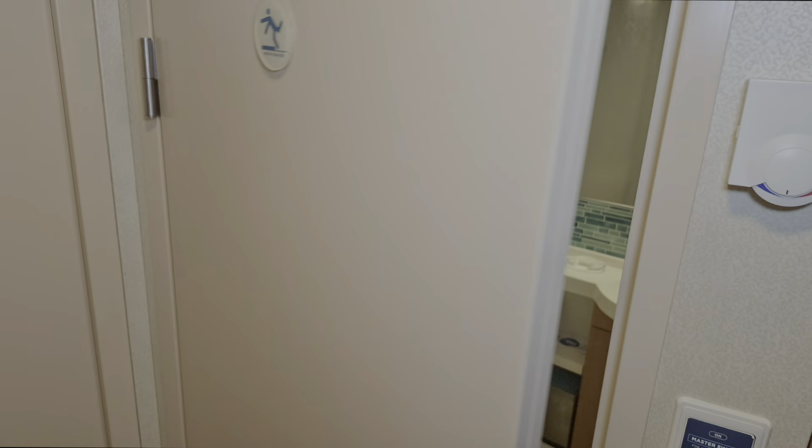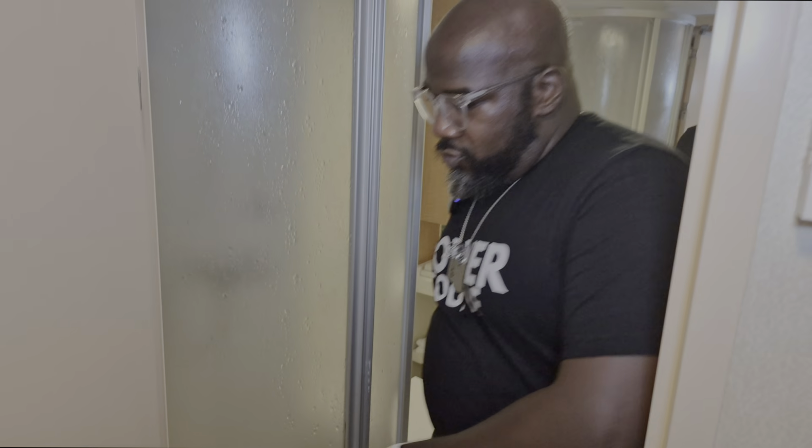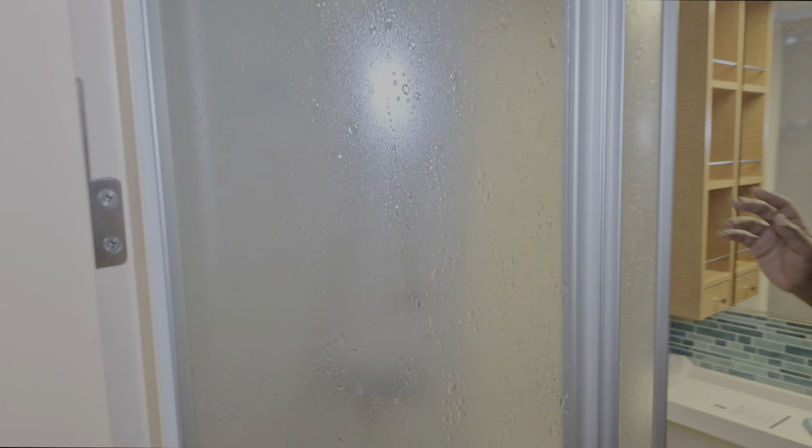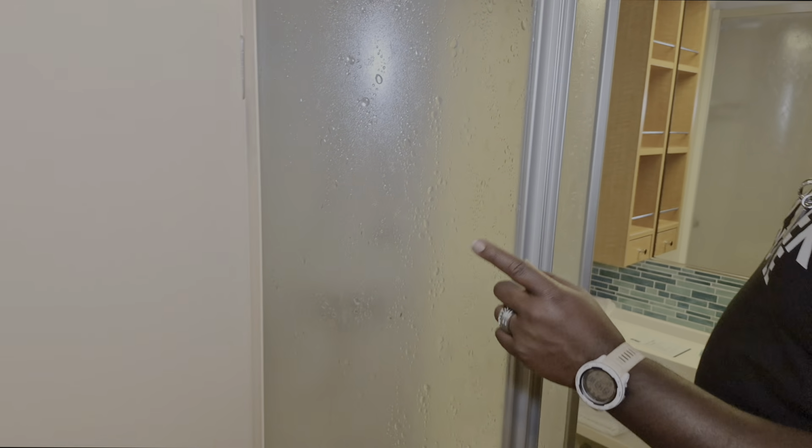Right. As we enter, go ahead, enter. I'm going to enter. Did you take a shower? Nope, that's the design on the shower door. Is that really? Speaking of the shower, the shower's wet. I thought they had just finished washing the shower.